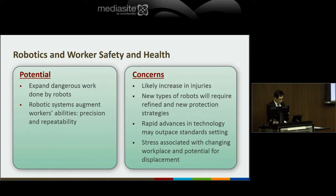So we need to have new protection strategies to guard human workers away from those dangerous things. And the rapid advance of technology may outpace current standards, so we need to have some new standards for new robots. And also, human workers might have stress associated with a changing workspace and the potential for displacement because robots are so convenient. Employers might want to use robots instead of human workers.